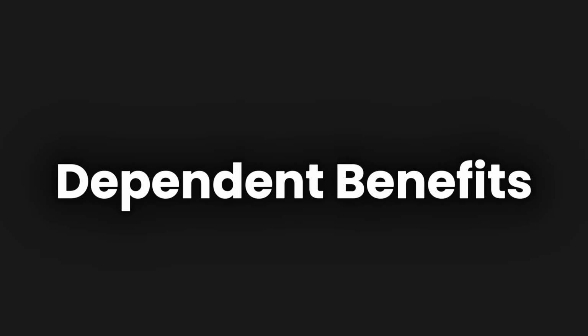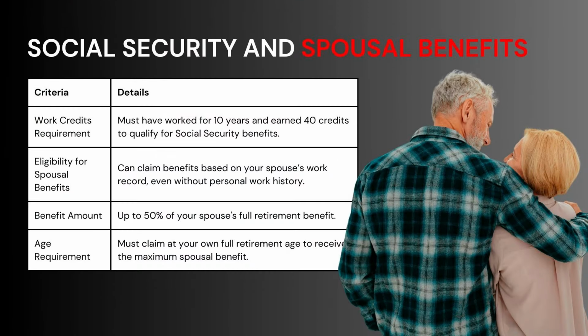Social Security spousal benefits are also called dependent benefits. These are the benefits that a spouse would receive when a primary worker or a primary beneficiary receives their Social Security retirement benefits. For a married couple, if we have a primary spouse who worked for 10 years at least, earned at least 40 credits, and they're eligible for their Social Security retirement benefits, as a spouse, you might be qualifying for the spousal Social Security benefits. The amount is 50% of full retirement benefits that your working spouse would receive. We'll get into more details.